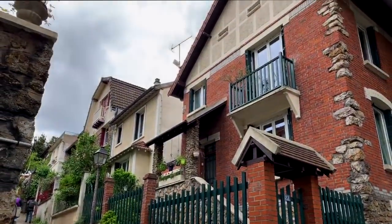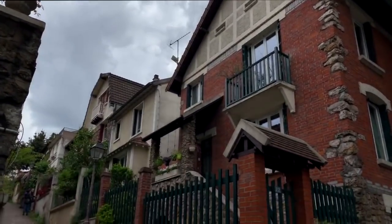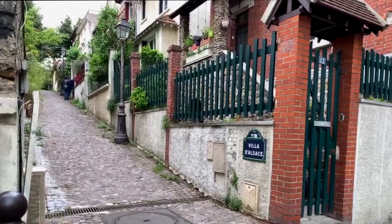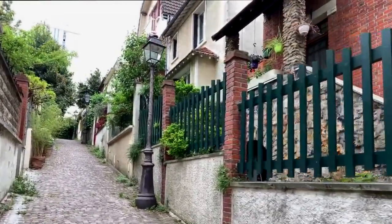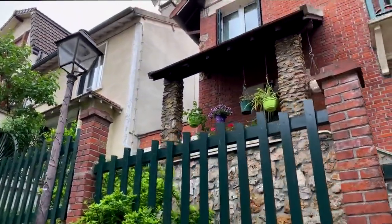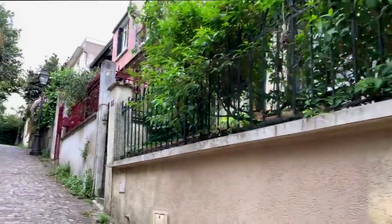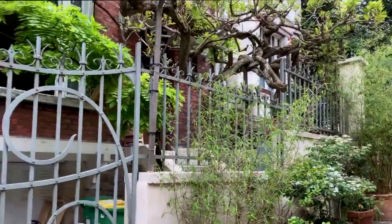Love the buildings here. Just picture perfect. Wow. This one's a dead end, but I'll take you up there anyway. Imagine this family's view out of their living room right there.